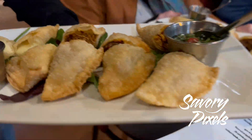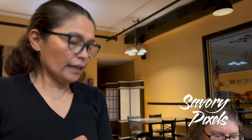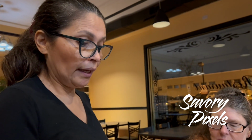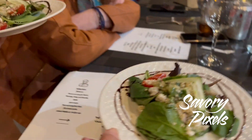Empanadas are made of three types. Chicken tinga, which is a little bit spicy. Beef. And cheese. And the green sauce is chimichurri. And the pink sauce is a hot sauce called uchucuta. With lime, olive oil, and a little bit of a drizzle of balsamic for the field greens. That's it. Very simple.